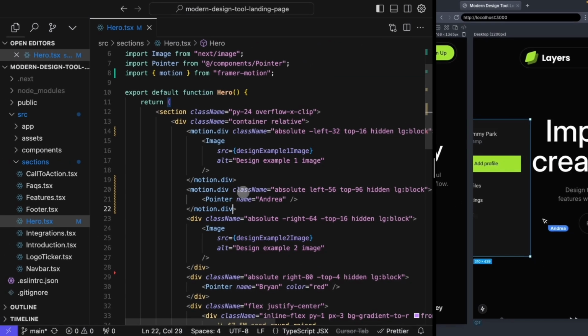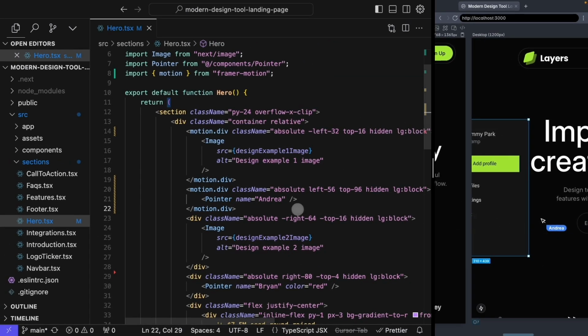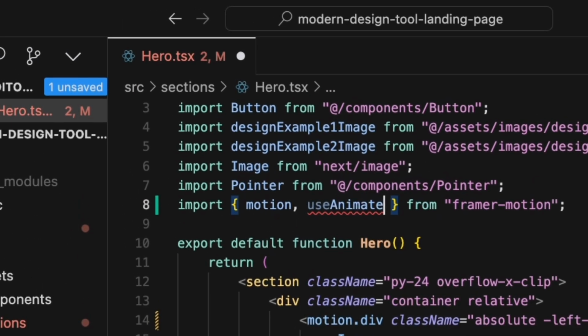And go ahead and hit save. Now, nothing will have changed from that because, of course, it's not going to do anything until you tell it to animate something. So in order to start with those animations, we need to pull in our useAnimate hook.